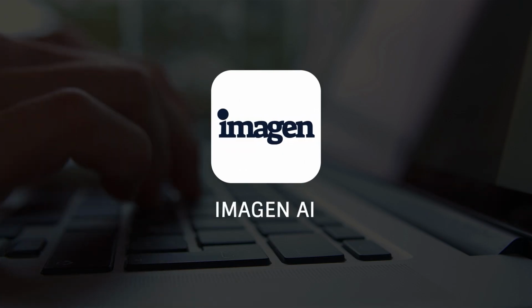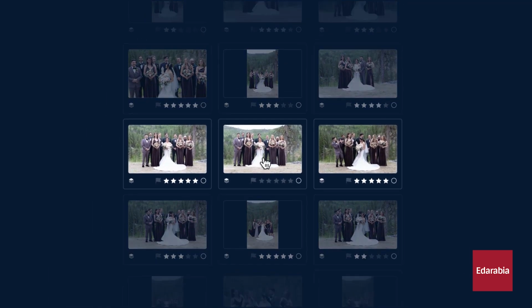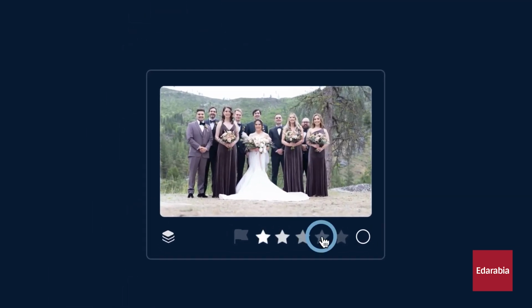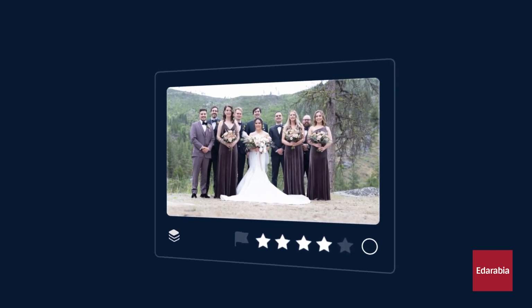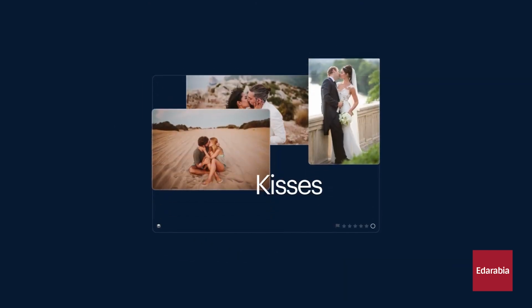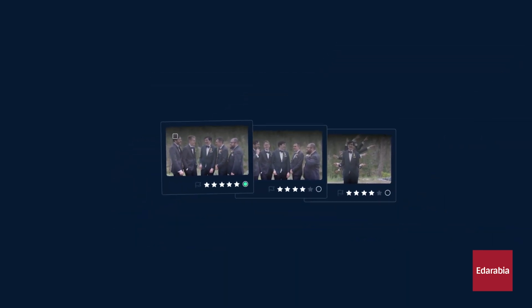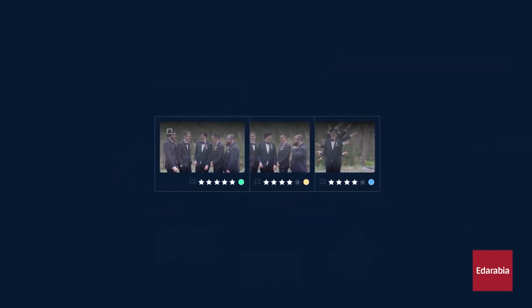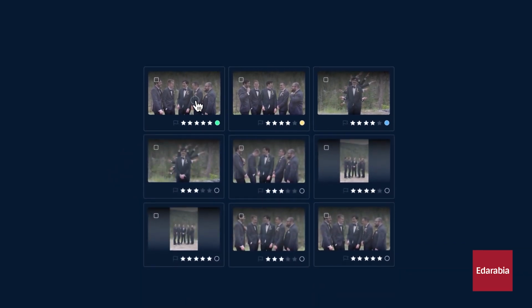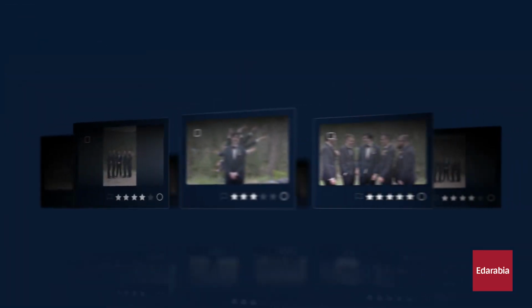Imagine AI. This tool is a game changer for those of us who spend hours editing photos. Imagine AI is designed to speed up your photo editing workflow by learning your specific editing style. Once you upload a set of images and let Imagine AI analyze them, it creates a custom profile that mimics your style.